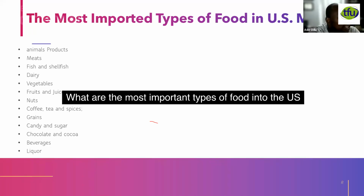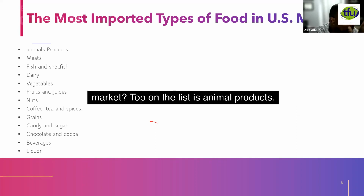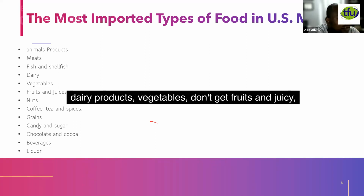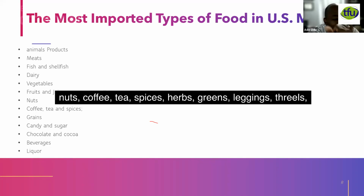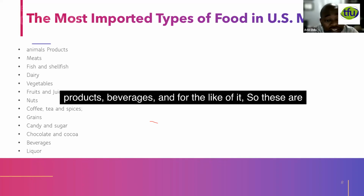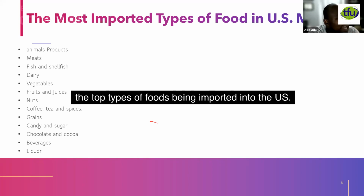What are the most important types of food into the US market? Top on the list is animal products, your meat, your poultry, whatever it is, fish and shellfish, dairy products, vegetables. Then we've got fruits and juices, nuts, coffee, tea, spices, herbs, grains, legumes, candy and sugar products, cocoa and chocolate products, beverages, and for the life of it, liquor. So these are the top types of foods being imported into the US.